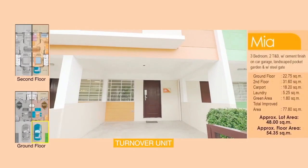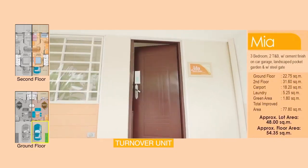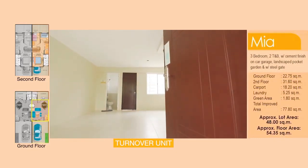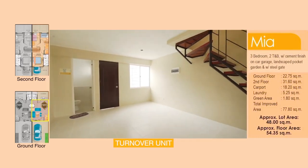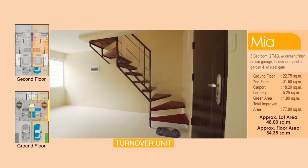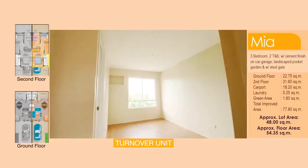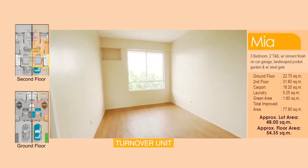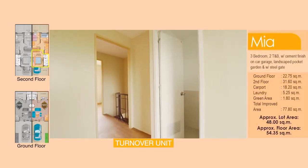Here is our turnover unit. Three-bedroom, two-toilet and bath, with cement finish on car garage, landscape pocket garden, and with steel gate. Our lot area is 48 square meters, and our floor area is 54 square meters.